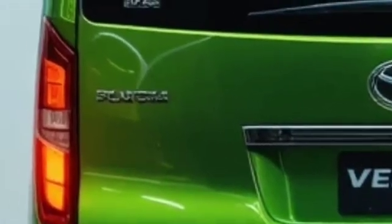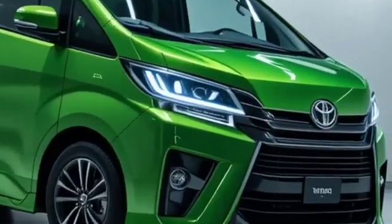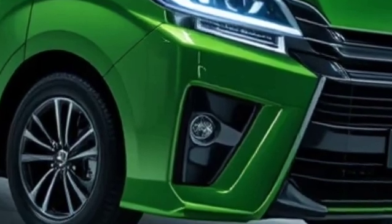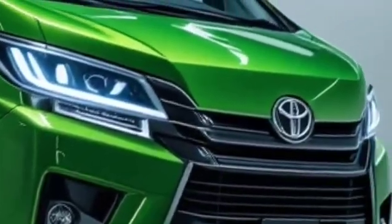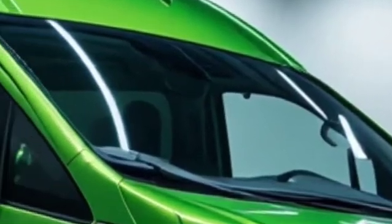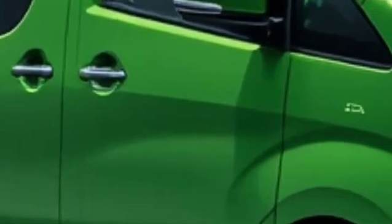At its core is Toyota's latest e-drive platform, shared with their electric SUV lineup, but tuned for long-haul comfort and off-grid efficiency. Powered by dual electric motors and a 98 kilowatt-hour battery pack, the Venus delivers a confident 300-mile range on a single charge, and up to 400 with the optional roof-mounted solar expansion pack.